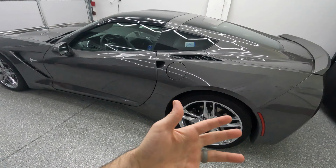First sneak peek, can you guess? Just based on looking at that. Maybe. All right, no. I'll show it when it comes off the trailer. There you have it, 2015 C7. It is not a Z51, it does have the appearance package, but we have some plans for this car and we will be discussing that here shortly.